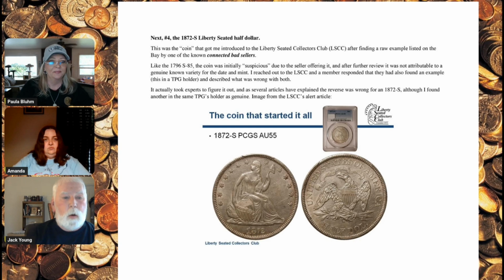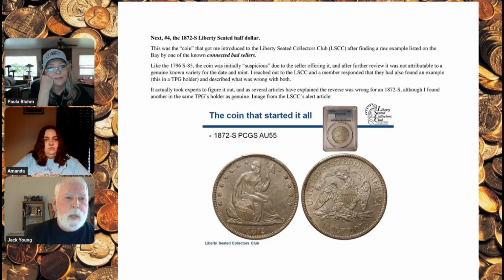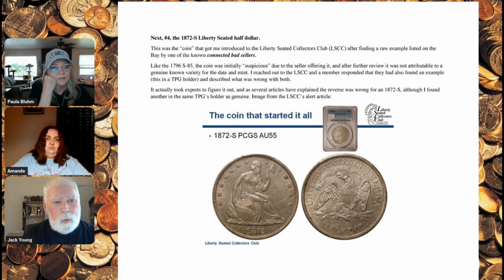So now we're to number 4. A lot of people love this coin. This is the 1872 S Liberty Seated $50. This was a coin that got me introduced to the Liberty Seated Collectors Club, the LSCC, after finding a raw example listed on the bay by one of the known connected bad sellers. I'm looking for ways to find counterfeit coins. I've identified 7 or 8 bad seller IDs on eBay. And one of them has an image that looks like all of his other images of a gray looking coin. And I go, doesn't look right. I know the seller's bad. So what's going on with it?